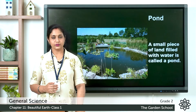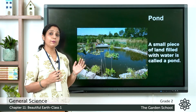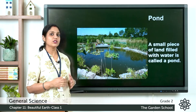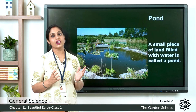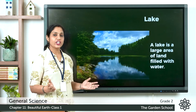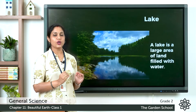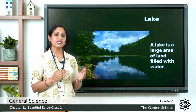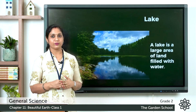Now, let's move on to ponds. So what is a pond? A small piece of land filled with water is a pond. So you can see a pond here. A small piece of land filled with water is called a pond. And let's learn about a lake. A lake is a large area of land filled with water. So a pond is a small area filled with water and a lake is a large area filled with water. Mostly ponds and lakes are filled with rainwater and they do not flow away.